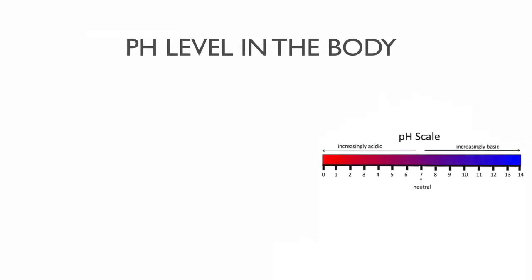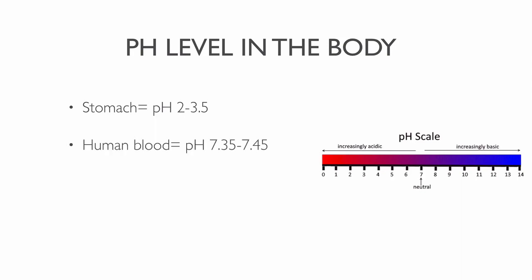The pH value varies greatly within the body. Some parts are acidic and others are alkaline. Your stomach contains hydrochloric acid and has a pH value between 2 and 3.5. Human blood is always slightly alkaline, with a pH between 7.35 and 7.45. You can have severe health problems if your blood is not within this range. Many diseases cannot take place in a body that has a balanced pH.